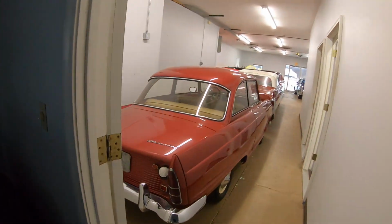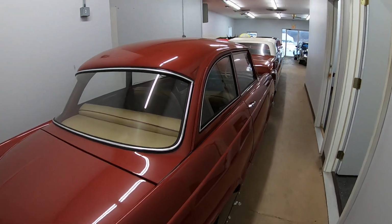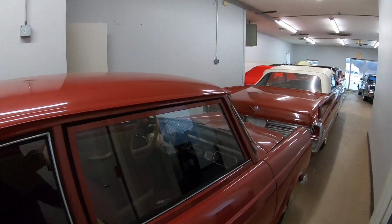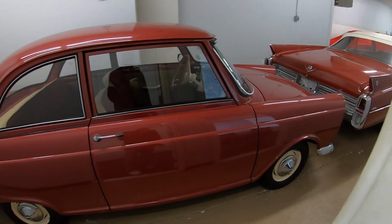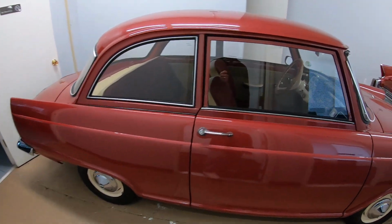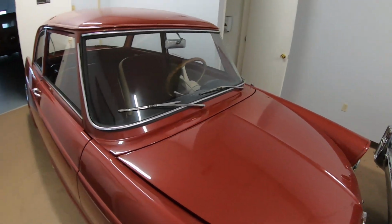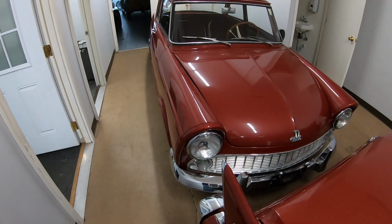You guys seen this little car before? This little thing. Teeny tiny. Itty bitty. This car is actually really straight too. It's a little thing. Looks like something Mr. Bean would drive. I mean, it's a little guy.